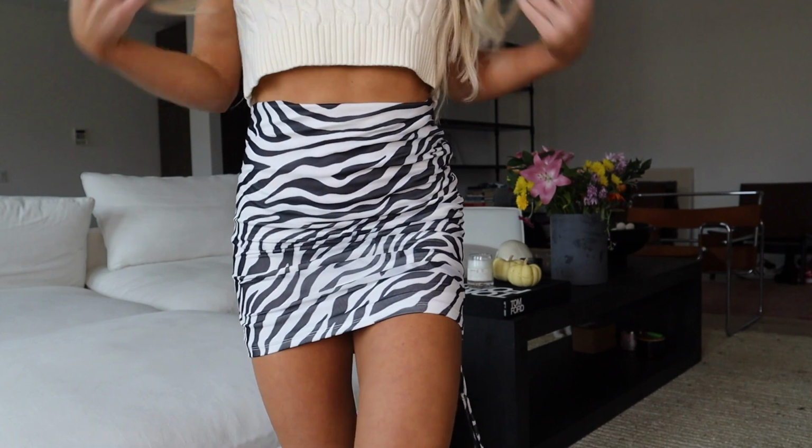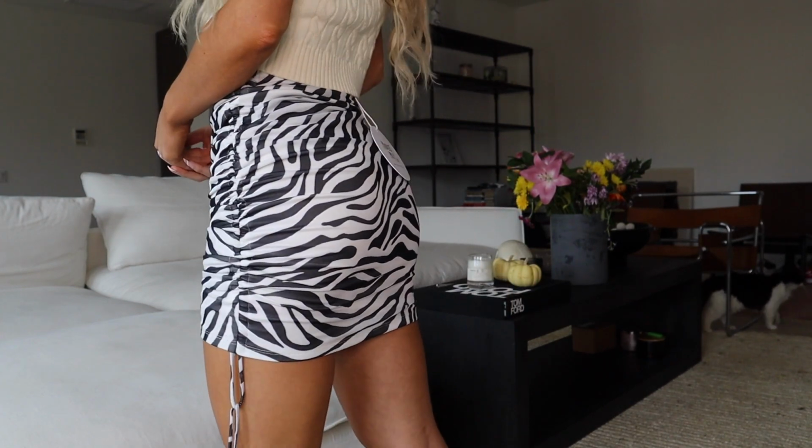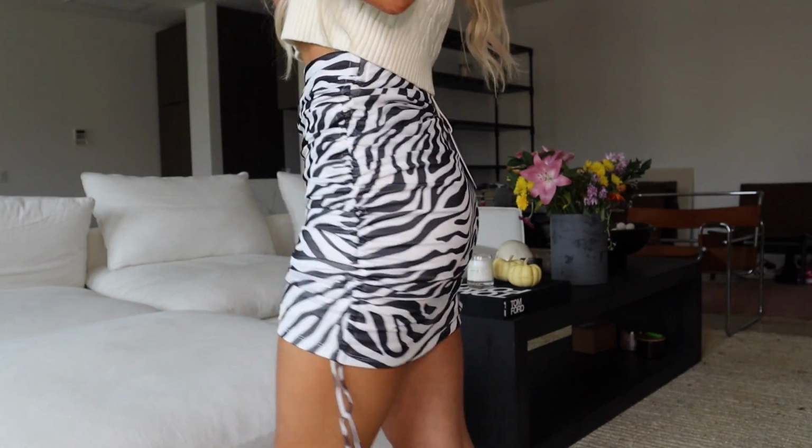So this next piece I got because I actually want to wear it with the sweater vest. I think them together is so cute. It's this mini zebra skirt. I absolutely love this print, but I also love how it has this cinching on the side. You can kind of adjust it. It is a mini skirt, but you can adjust it so it's a little bit longer on one side, a little bit shorter on the other. It is called the Elijah mini skirt in zebra, and I got it in a US size 0.